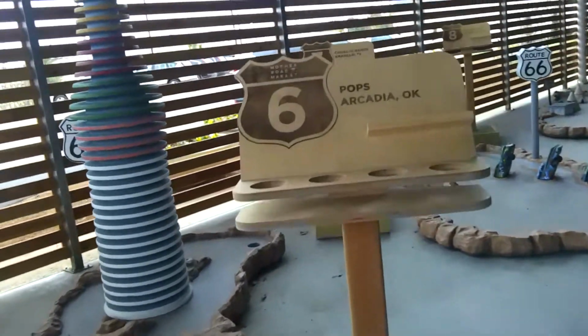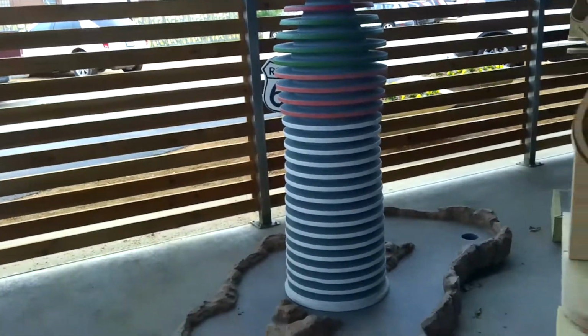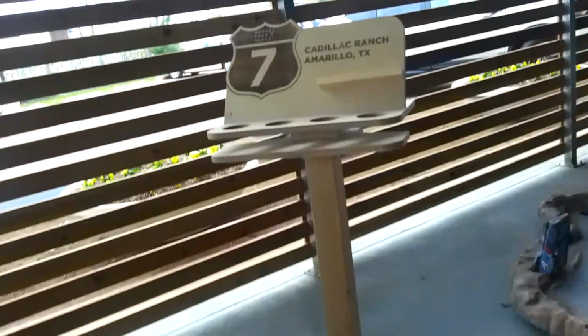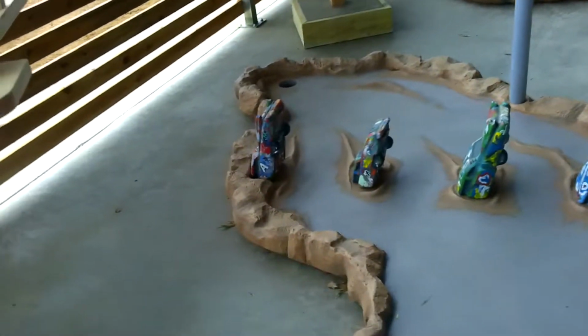So that's neat. Ooh, something else in Arcadia. I never heard of this. Pops in Arcadia, Oklahoma. Never heard of that at all. We may have to take a trip to. Oh, that's not the soda drink. That looks neat though. Okay, Cadillac Ranch. Oh, I think I remember seeing this one time several years ago. Cadillac Ranch in Amarillo, Texas. And there's all the different Cadillacs.